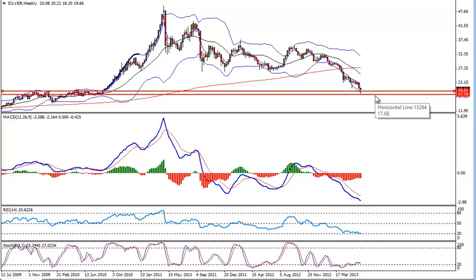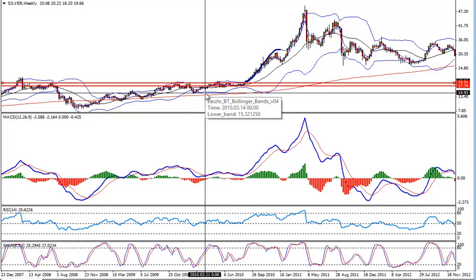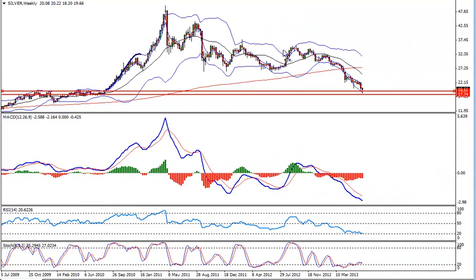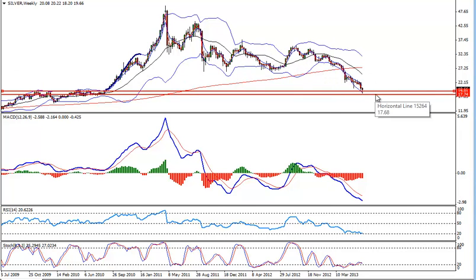Yes, silver can push back to 17. Yes, it can push back to 15. It's all possible, but I do think we are in the bottoms, and within several weeks we will see bullish retraces. It could be July, August.